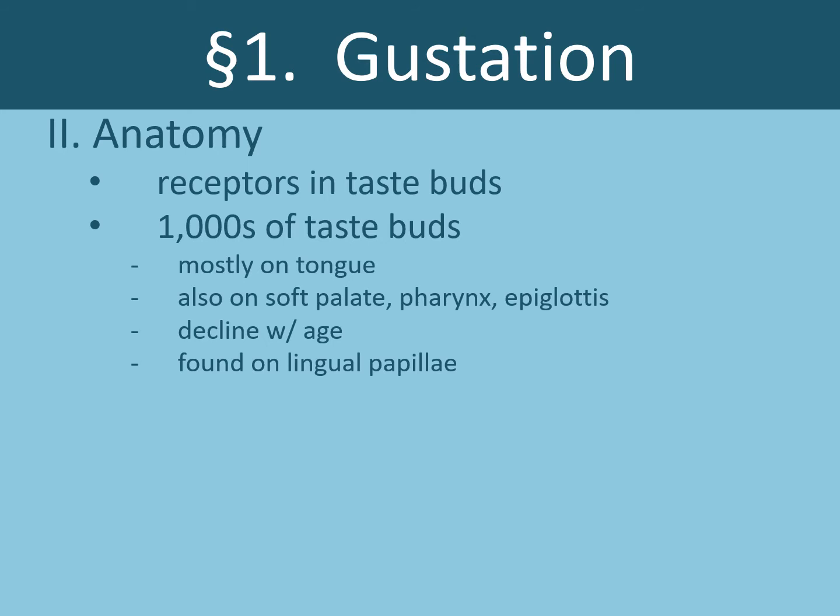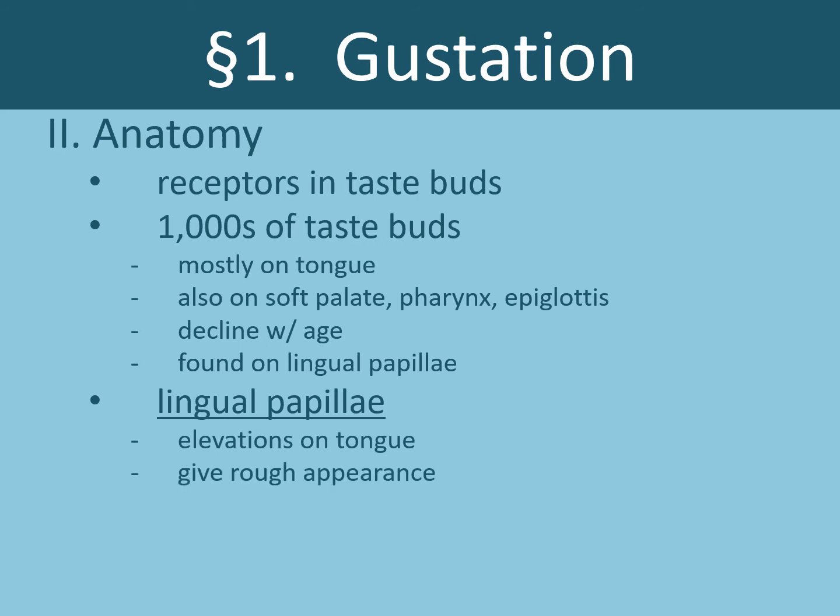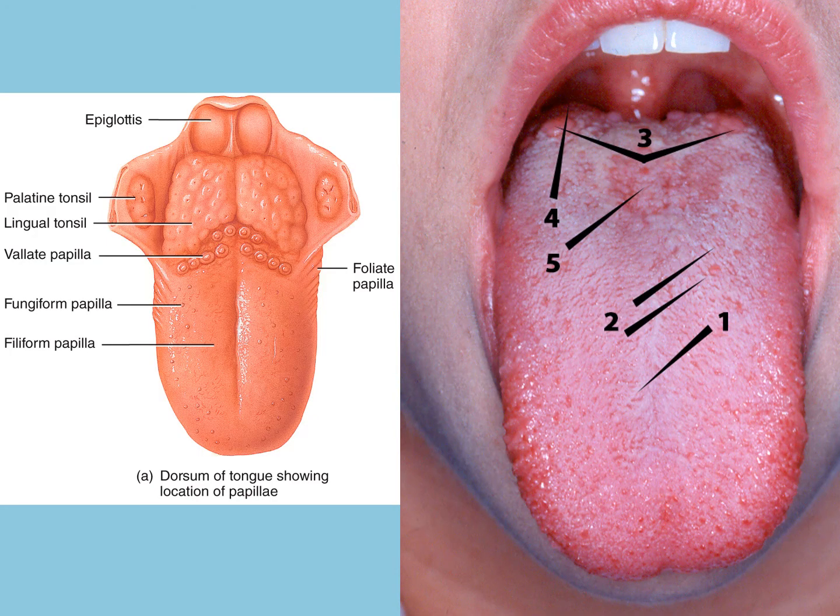Taste buds are found on structures called lingual papillae. What are lingual papillae? They are the elevations that are found on our tongue, and they give it a rough appearance. In adults, there are 3 different types of papillae, or papilla. The filiform papillae are found all over our tongue and do not contain taste buds. Fungiform papillae are found mainly near the tips and edges of our tongue. As the name implies, they are shaped sort of like a mushroom, and they do contain taste buds. And at the back of our tongue, in a V-shaped row, are the vallate papillae, and those also contain taste buds.